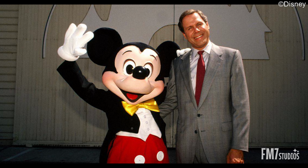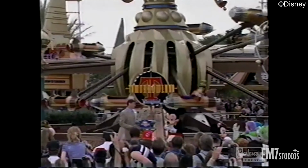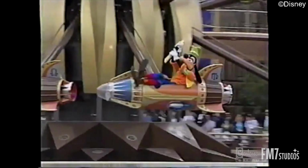The company's CEO, Michael Eisner, allegedly asked his son to name the ride. People working on the project were kind of annoyed with this, but when the name was submitted, the CEO's son misspelled Orbiter. As a way to get back at Eisner, they didn't correct it.